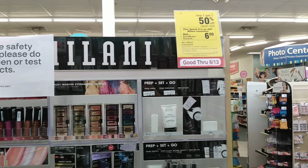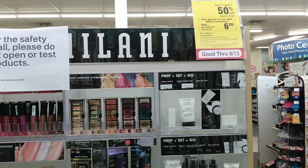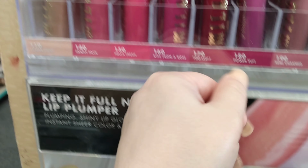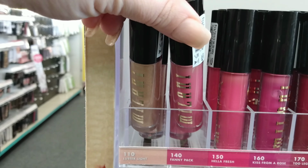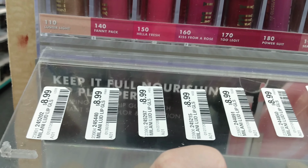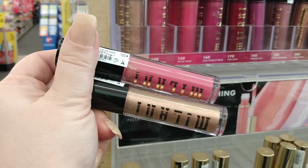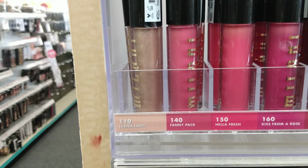Alright, this is the best sale I've seen Milani have. It's the buy one, get one half off. Plus, you get 6 extra bucks when you buy $12 worth. These are going for $8.99 each. And that would be like 9 each, which would be 18. So that would fall in the 12. Well, no, because it's buy one, get one half off. So $8.99 each, so let's say 9, 10, 11, 12, 13. Still should be alright. I'm going to get these 2, which is the Luster Light and, what does that say? Fanny Pack.